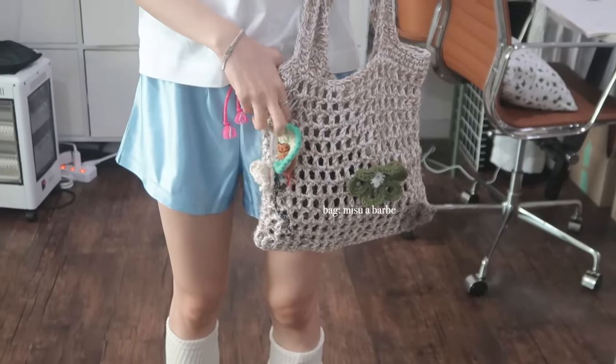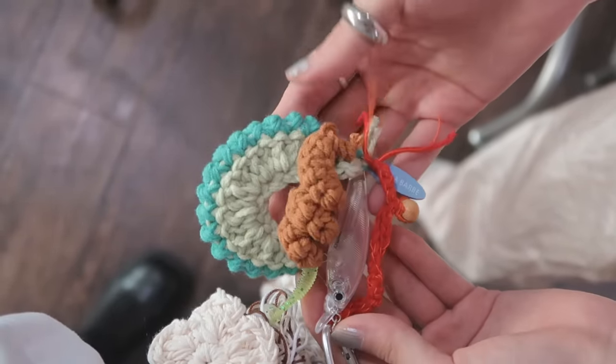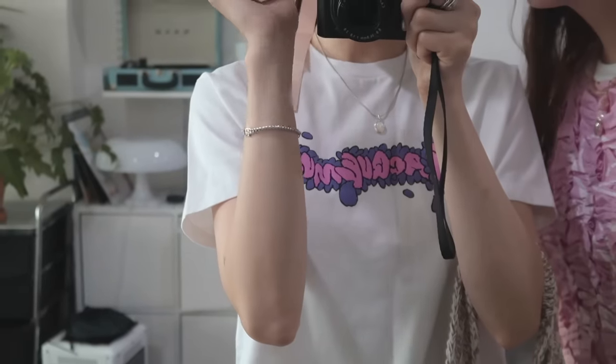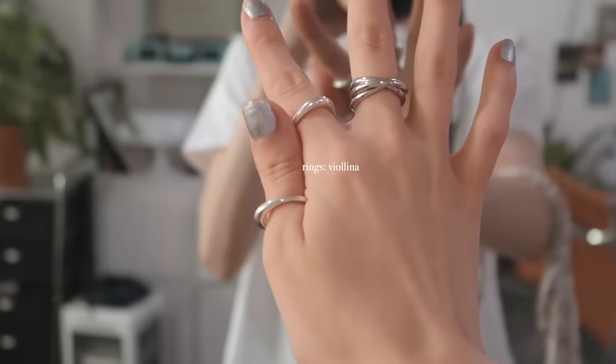Isn't this so cute? These are all knitted. Look at this. So cute and creative. This is also a knitted flower. Some of you were asking where this bracelet is from. It's from Numbering. Isn't it so pretty? And these two rings are from Violina.